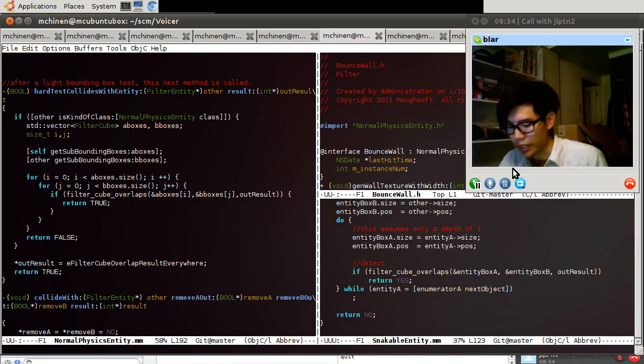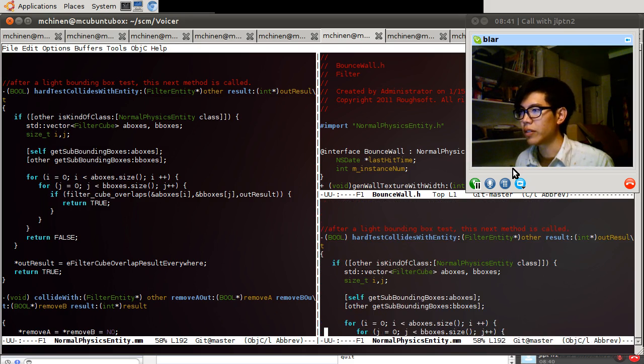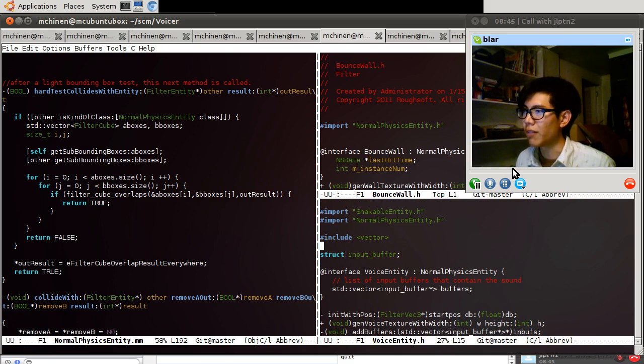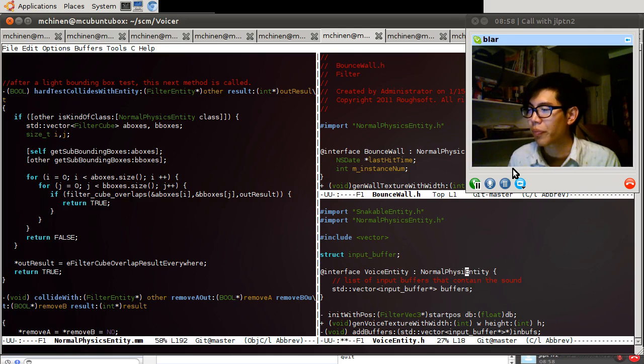Let me double check that the voice entity... Well, I think I can just go like that. No, no, no. Yeah, voice entity is a normal physics entity. Then there's no way for them to collide because... It's weird that voice entity is a normal physics entity. I think I downgraded it to try and fix this problem. But I think it has to be a snakeable entity. What do you think?